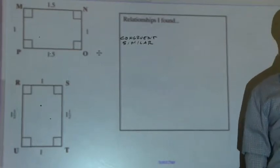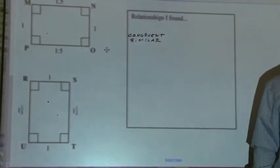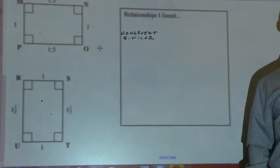Similar. No. She says congruent, he says similar. No, I didn't say it. I need two people so someone can break the tie. He says similar. I said, wait, I messed it up. You both say congruent. Anybody say similar? Good job.